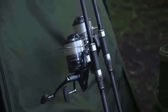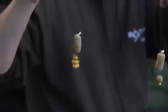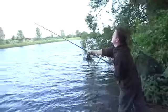So what we need to do now is grab one of the fishing rods, do the same there. We're going for 2 sorts of hook baits, one either side of where the marker was. We've got one on a maize stack and the other on boilie. The first one out is going to be the maize stack rig.